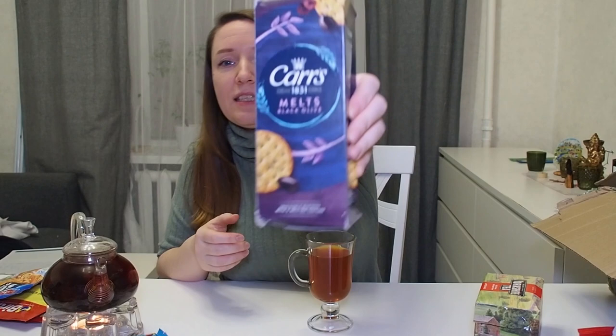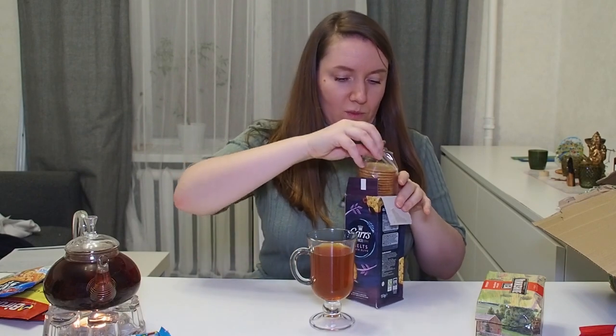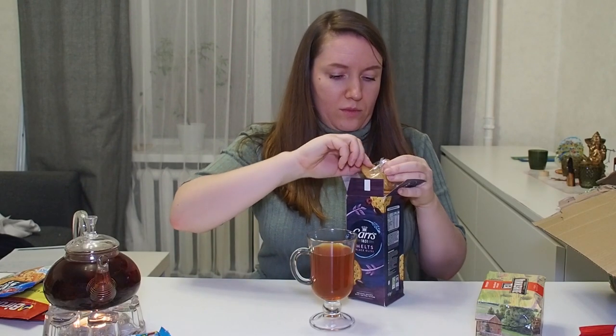Oh, it's the second package of crackers, and it's olive, and here it was cheese. So, let's try olive. Okay. This tastes different, of course. This tastes very mild, and I can taste olives. Yeah. Very nice.